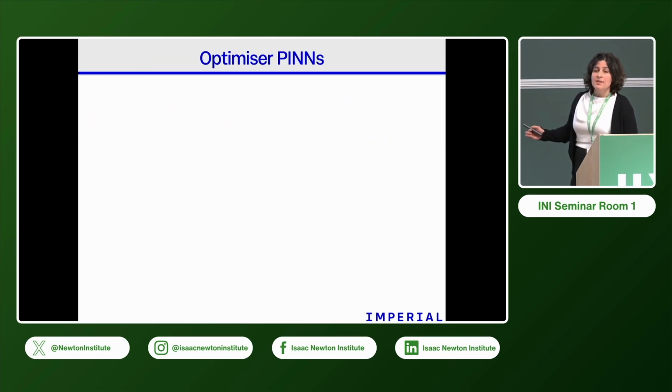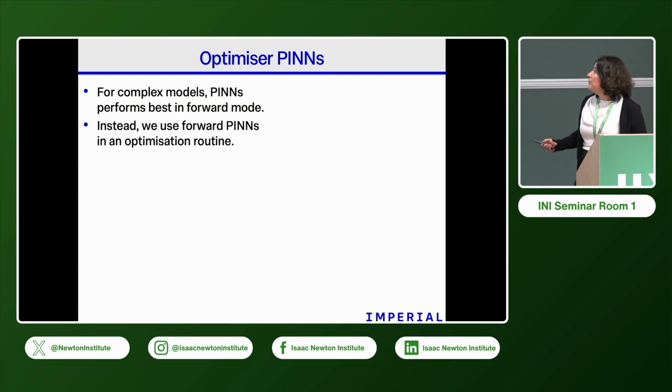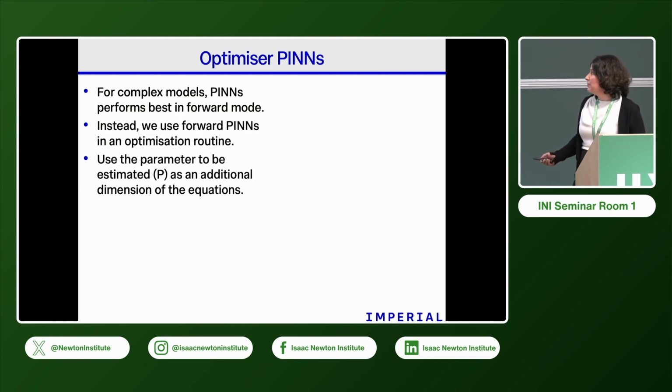So this is a setup where we spent a lot of time cleaning the data, and we were able to have good model agreement with it. In other cases, this is a little bit more difficult. So if you have more than 3 equations, it gets quite complicated to run the PINNs, in our hands at least, in inverse mode. It works fine in forward mode, where you're just solving the equations, but it has some difficulty estimating the parameters. So we found a workaround by using the forward mode inside an optimization routine.